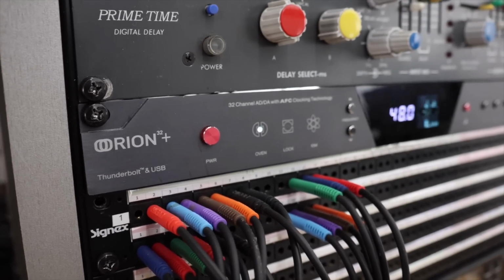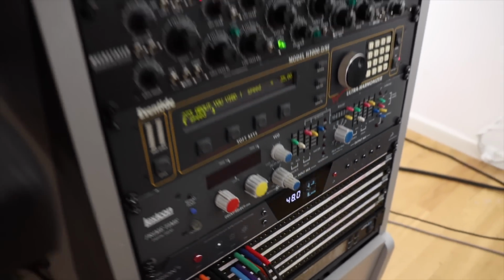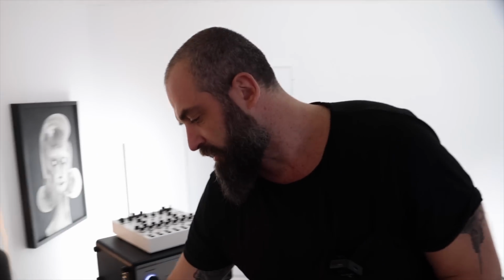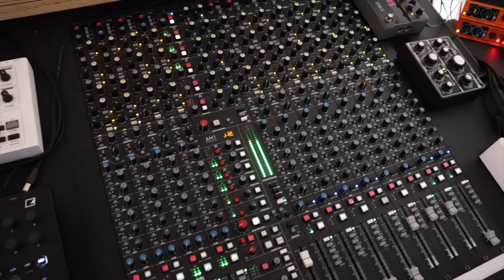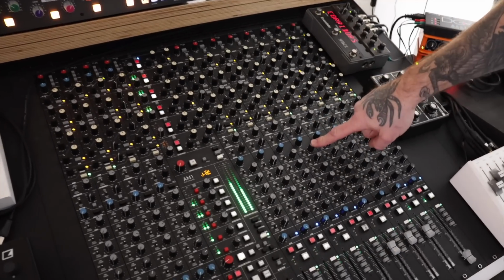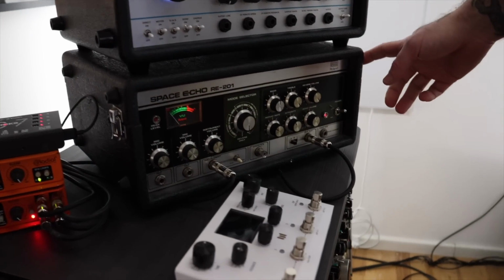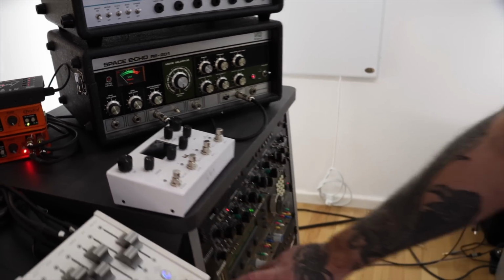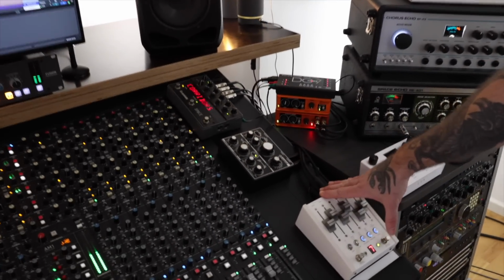Yeah, that's a new one I also got recently, which is very useful if you want to record everything separated, especially if you have a lot of effects, because not only do I record the synths separately, but now I also have 6 aux sends, which means I can send the signal to 6 different buses. Specifically, on aux 1 I have the Space Echo. On 2, I send to the Eventide H3000. Then on 3, I have the CXM 1978.